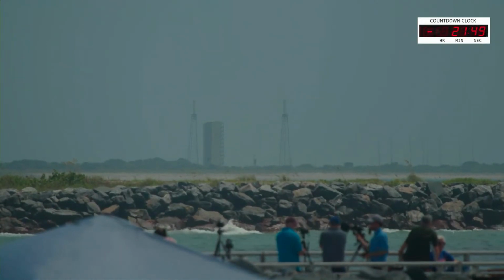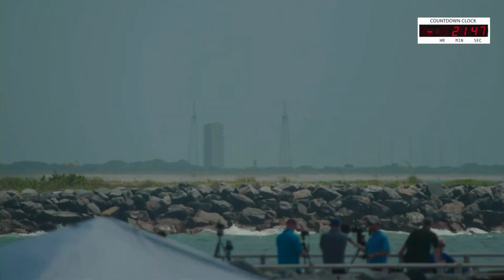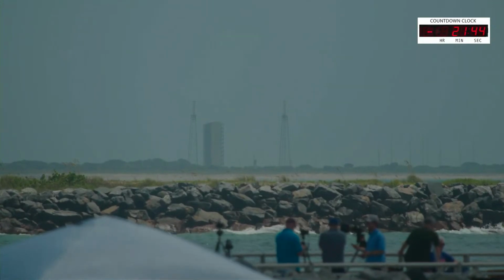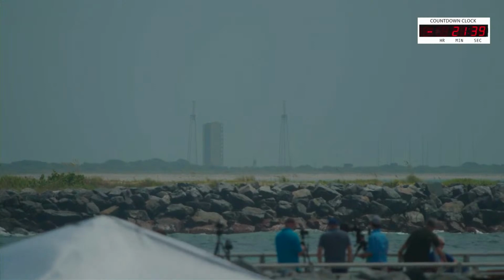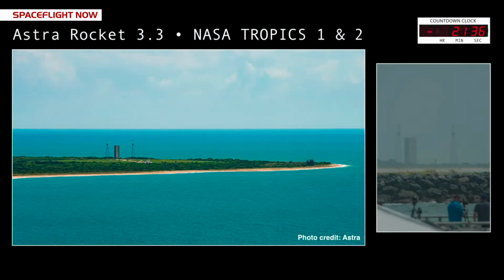Now inside 22 minutes until launch of Astra's Rocket 3.3 vehicle from Space Launch Complex 46 at Cape Canaveral Space Force Station in Florida. This image taken earlier this year shows Space Launch Complex 46, which is located on the easternmost extent of Cape Canaveral, Florida, on property owned by Cape Canaveral Space Force Station. This launch facility is operated by Space Florida, which is an entity of the state of Florida government that's set up to attract commercial space business to the Sunshine State.